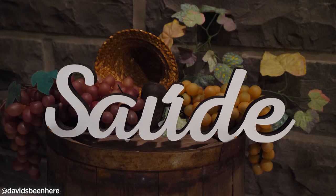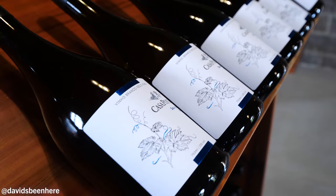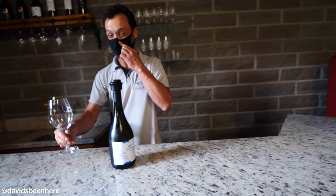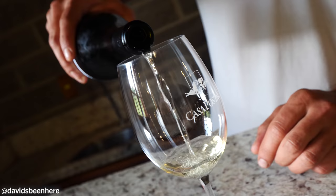We came back up here to the cellar area. This is a tap room. This is where you try the wine. And here's Spumante. It's a sauvignon blanc, a vino. Sauvignon blanc. Yes. Casa Posta.